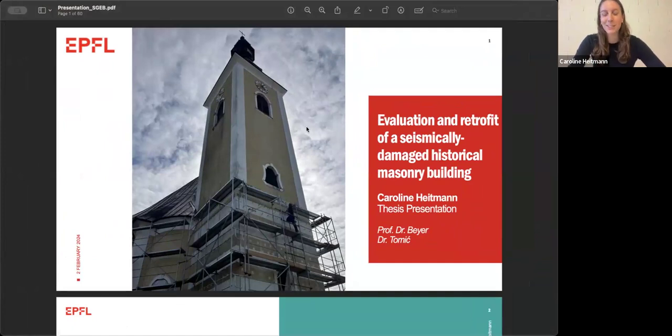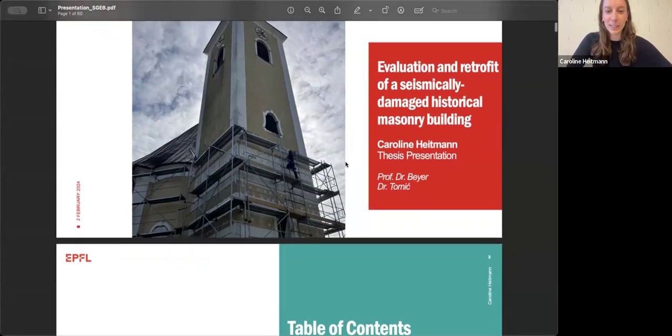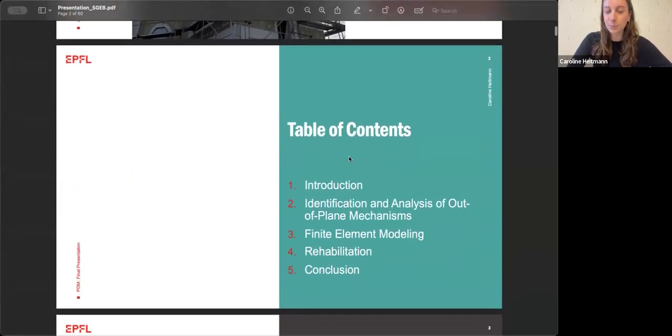So as we discussed, today I'll be talking about an evaluation and retrofit of a seismically damaged historical masonry building. Before I get started, I just want to thank the SGEB committee for honoring me as one of the recipients of this prize, and just in general supporting young engineers and young students in this work, because it's super important. So thank you. And we'll go ahead and get started.